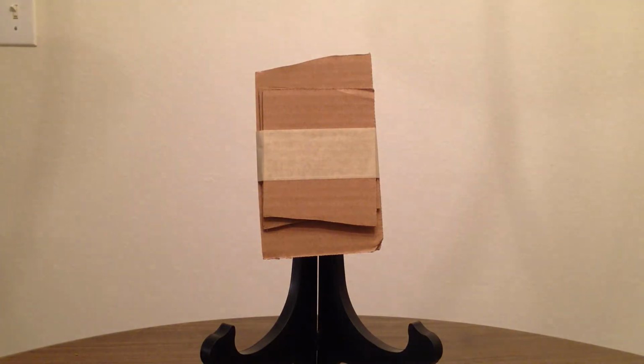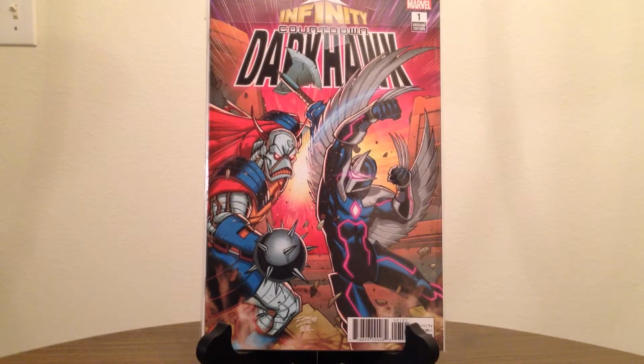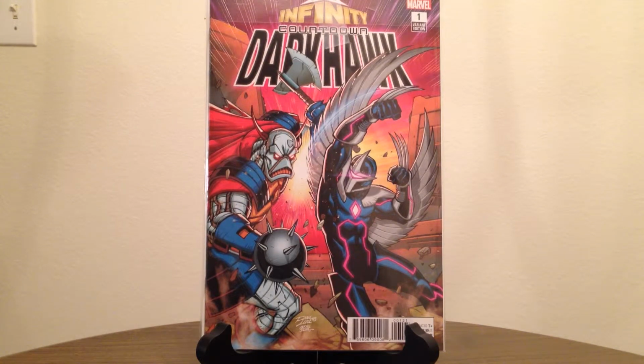However, I also picked up Infinity Countdown Darkhawk number 1, but only because of this Ron Lim variant cover that I really love. This really takes me back to when I started really getting into comics, like full time, and not just having a subscription to the Transformers back in the mid 80s, late 80s, whenever. Because when I first started collecting, I discovered this character of Death's Head, that dude right there. And I also got Darkhawk when it first came out, and I enjoyed that. But I really liked the character of Death's Head, and I went so far as to track down all 10 issues of his Marvel UK series.